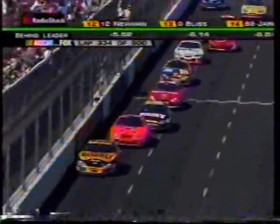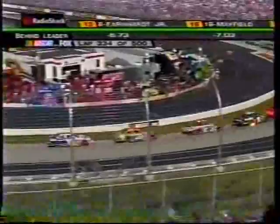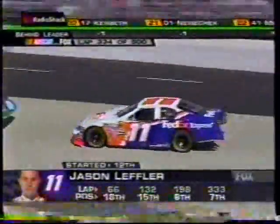Back on lap 300, he moved into 10th, and he slowly worked his way up the scoring pylon. Now running the left position. They've been trying to work a tightness out of the car all day. On the last stop, Dave Rogers, his rookie crew chief, made a track bar and air pressure adjustment.